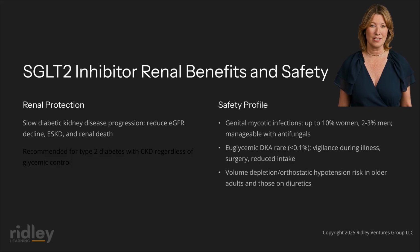The safety profile of SGLT2 inhibitors includes several class-related concerns that warrant attention. Genital mycotic infections represent the most common adverse effect, affecting up to 10% of women and 2 to 3% of men, and are generally manageable with topical or oral antifungal therapy. Diabetic ketoacidosis, while rare, occurring in less than 0.1% of patients, can occur with SGLT2 inhibitors even at relatively modest glucose elevations, a phenomenon termed euglycemic DKA, and warrants particular vigilance in settings of acute illness, reduced oral intake, surgery, or recent insulin dose reduction.